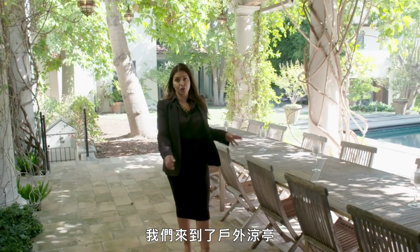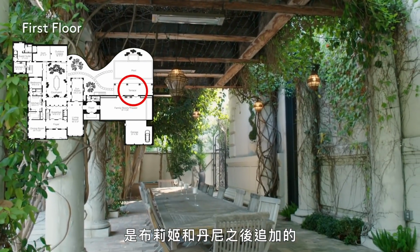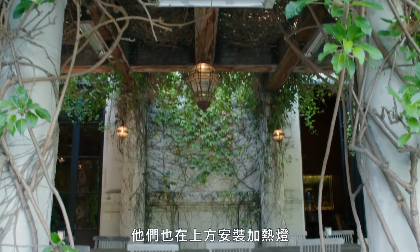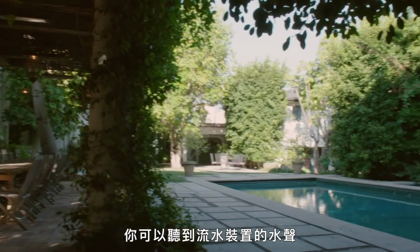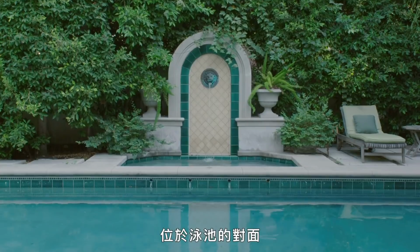So here we are in the outdoor pergola. This is one of the features of the home that was added on by Bridget and Danny. This is a custom teak table. It seats 18. They've inlaid heat lamps above so that their guests are comfortable. You can hear the sound of the water from the water feature, which is just across from the pool.